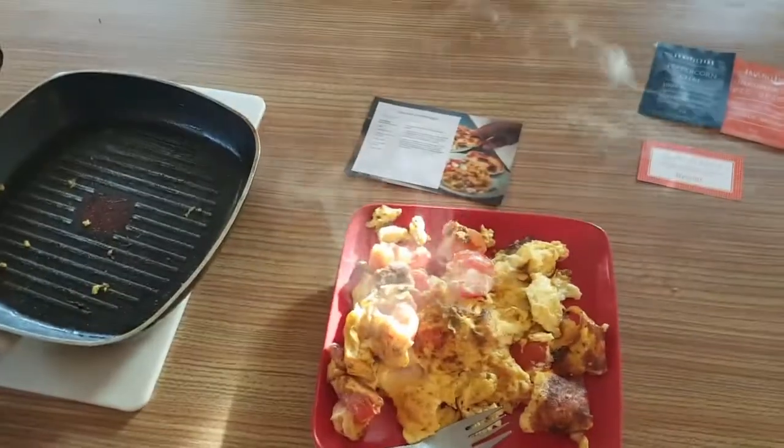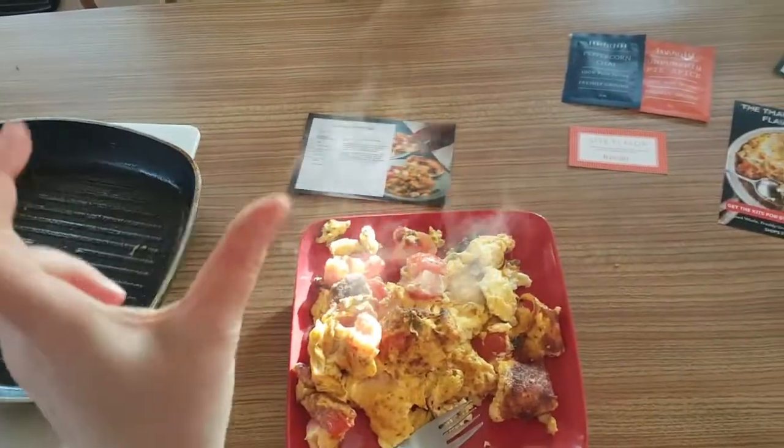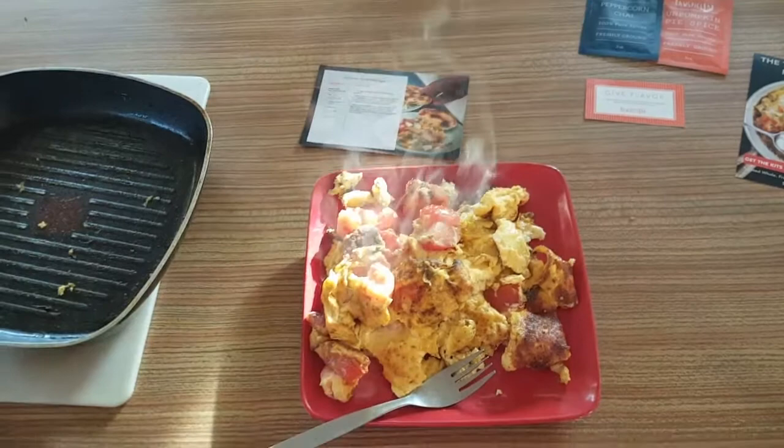I will also be doing the pumpkin spice cornbread in another video. I've not decided whether to do the Vindaloo scrambled egg as one video and then the cornbread as another one, or I might just stick them all together. I think I'm going to probably stick them all together.